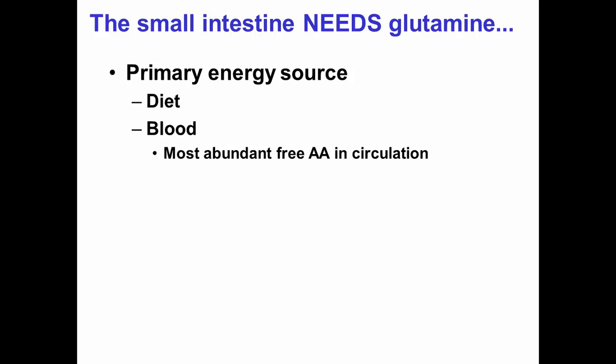So when you're in the fed state, dietary glutamine, well, just to make it simple, I'm going to say that it's primarily glutamine, but the intestinal cells can also use its cousin glutamate and aspartate. So GLU and ASP to a far lesser extent. So for our purposes, you can just think of it as glutamine, if you'd like. About 40% of the energy needs for the gut come from glutamine.